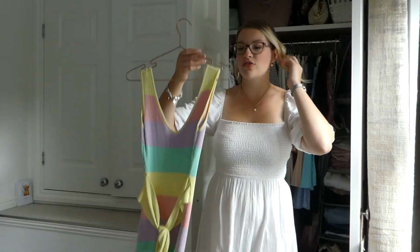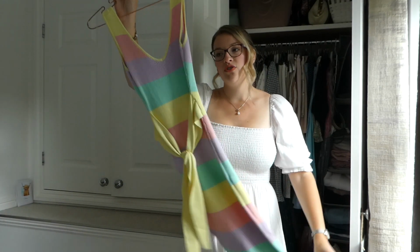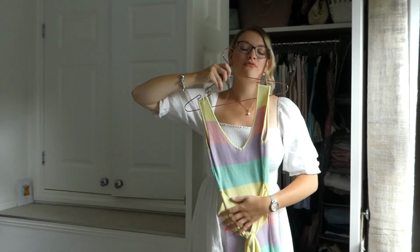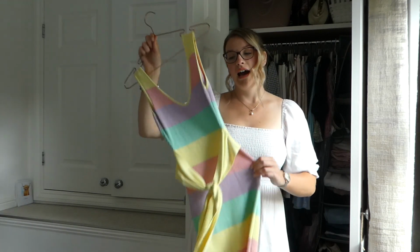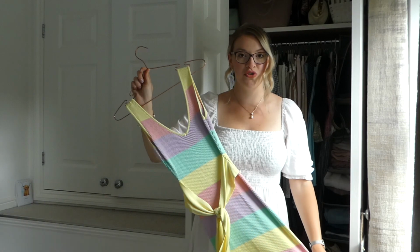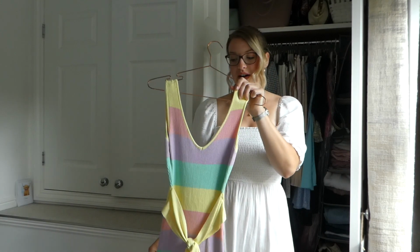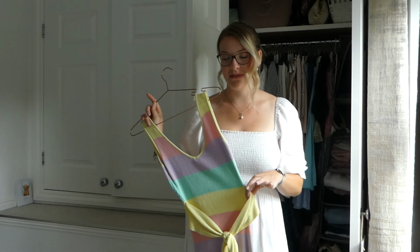And then the last dress I have in my spring summer wardrobe. I know I said I didn't really like bodycon dresses, but this one is an exception because it has this lovely tie detail on the front. It goes right over my belly, so it gives me a bit more security, and it's not as tight as the other one. It's got a lot more stretch to it, so it doesn't cling to my body. So it's a much nicer bodycon dress. This is like a happy dress, and I love this. So this is definitely staying as well.